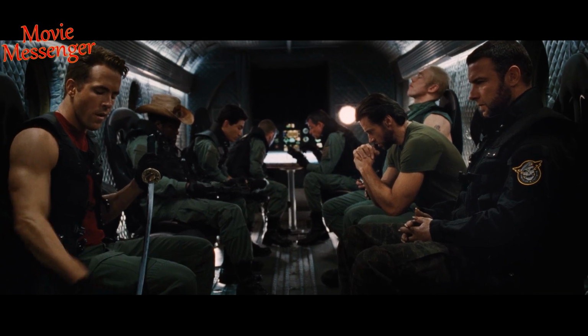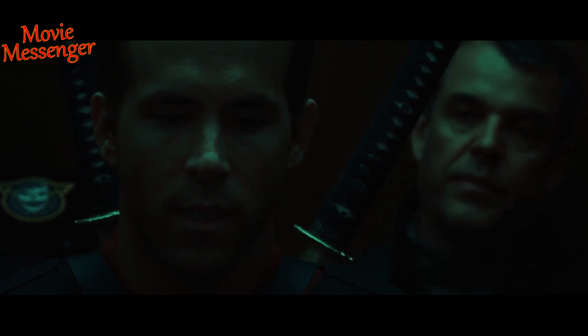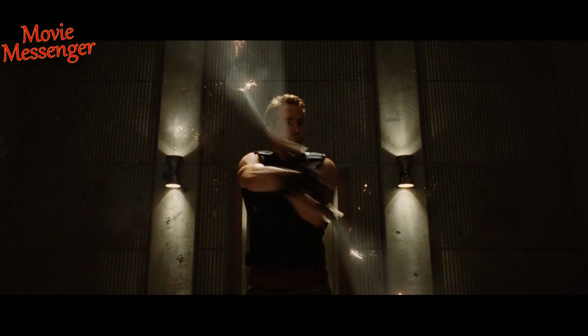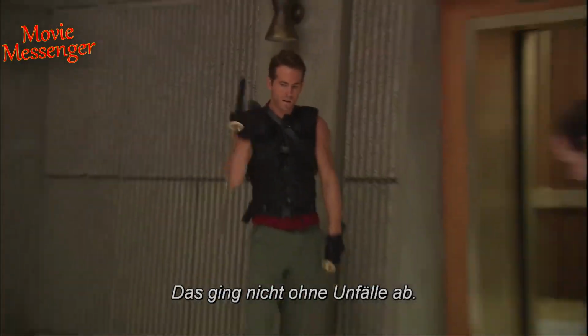According to Hugh Jackman, Ryan constantly joked and improvised on set. For instance, his lines in the elevator were improvised. Ryan also trained with swords to perform the stunts himself in the scenes. The actor mentioned he did sustain a few injuries during training and joked about circumcision.